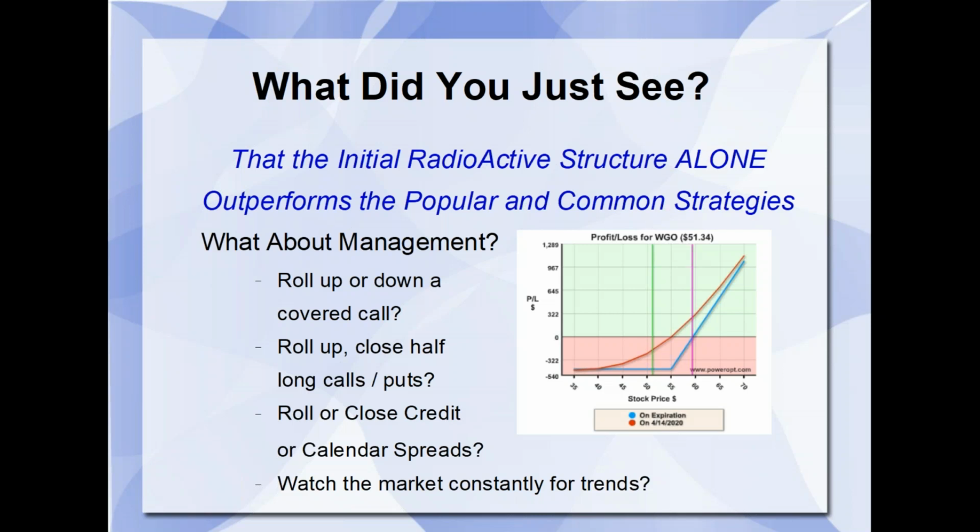If the stock falls, you roll down the call, you lower your cost basis a little bit, but now if the stock recovers, you run the risk of getting assigned at a loss. You have maybe 2 to 3 ways to manage the position.